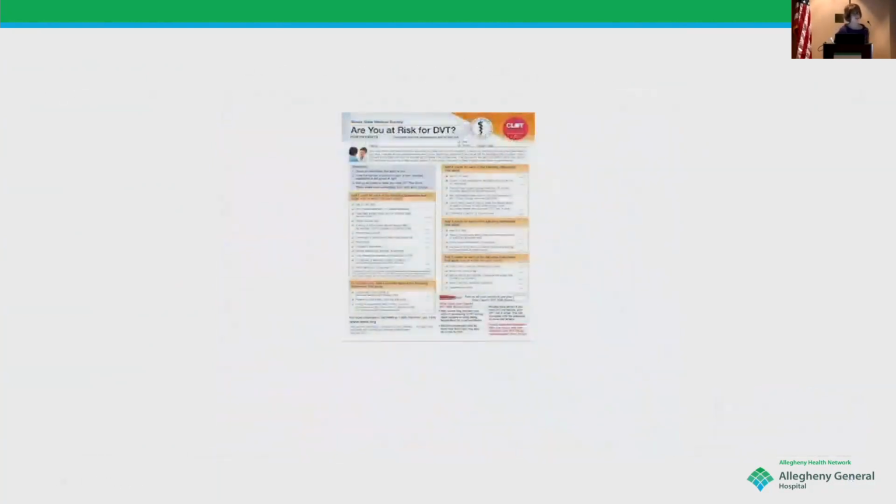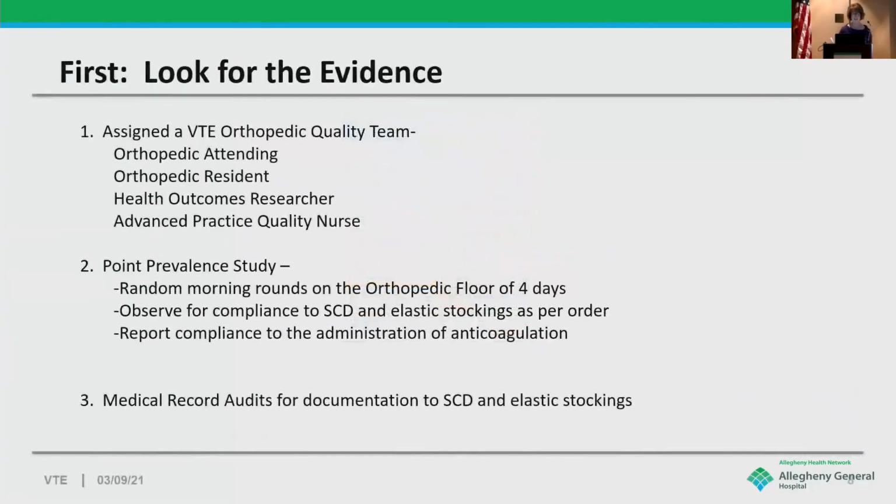So this is just one of the scales. This is actually the Caprini scale. I'm sorry it's so little there, but you can just Google Caprini VTE assessment score, and that will come up. This is a page that a patient can even fill out rather than a physician or physician's assistant.